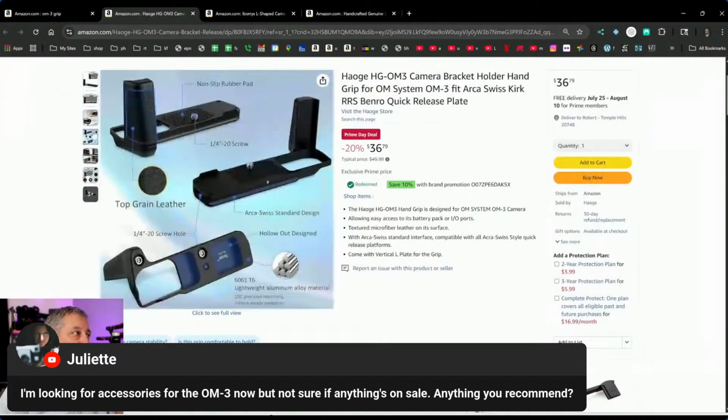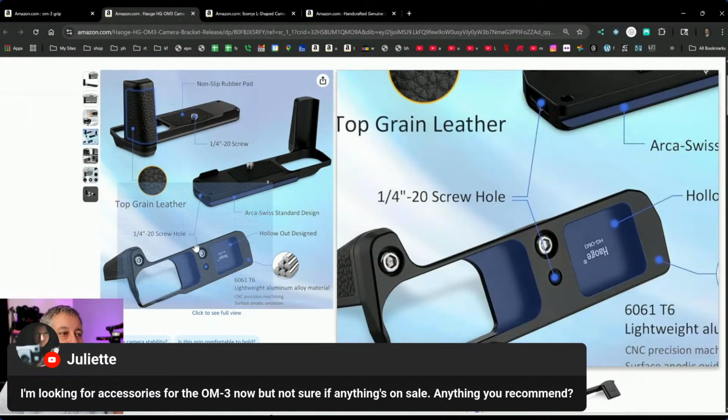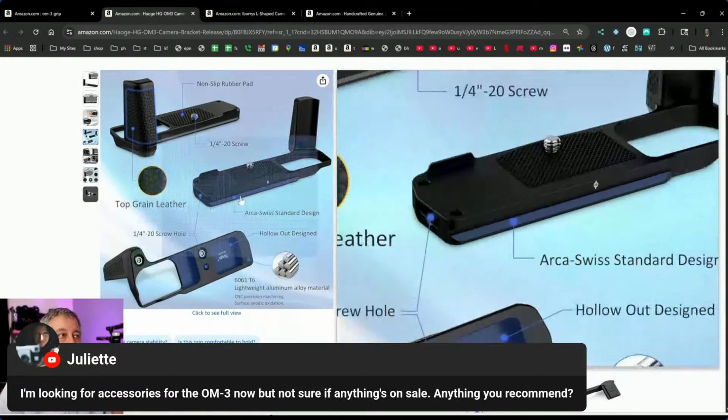This one is great for two reasons, okay? Well, three. One is it has the Arca Swiss plate on the bottom. So you can mount this directly to your tripod if it's an Arca Swiss plate tripod or clamp, right? That is an invaluable time saver, and you never have to take this off to remove the battery or to mount it onto your tripod. It's going to be very, very solid.